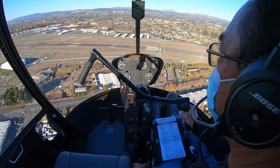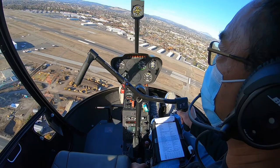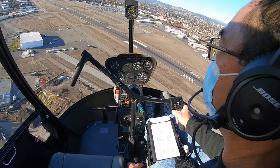Hayward Tower, Cirrus 357 Sierra Bravo at toll plaza. Cirrus 7 Sierra Bravo, thank you. Runway 28 left, clear for the option, then make left closed traffic. 28 left, clear for the option.